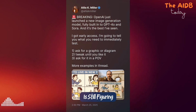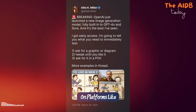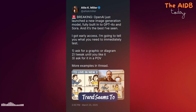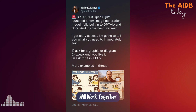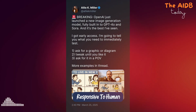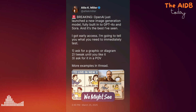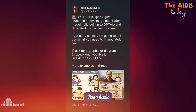It is. And the public is still figuring it all out. You see a mix of reactions on platforms like X. Some people are amazed, some are skeptical, some are even a little scared. But the general trend seems to be towards a future where humans and AI will work together in creative ways, where these tools become more intuitive and responsive to human input. And with the way things are advancing in terms of efficiency and scalability, we might see these capabilities expanding beyond images, to video, audio, who knows what else.